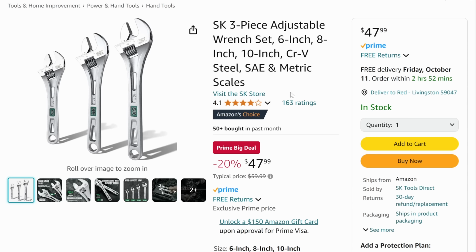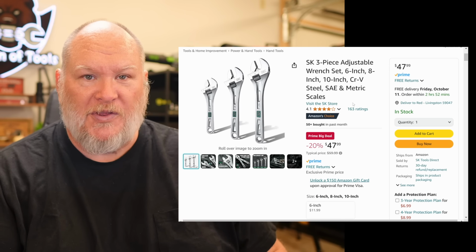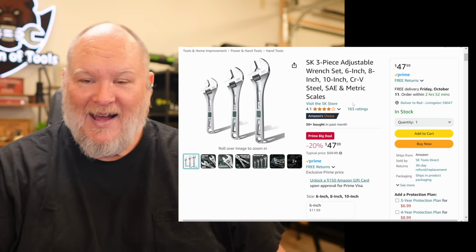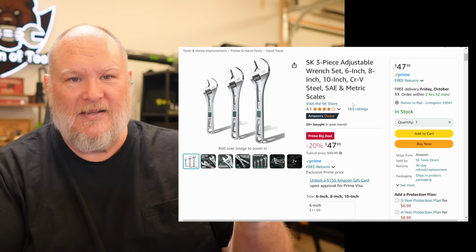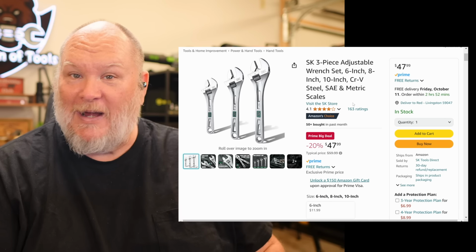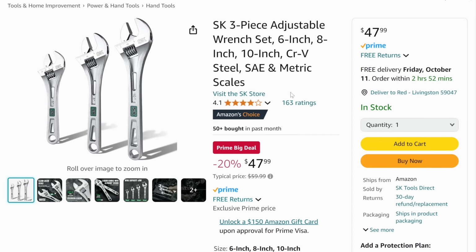We're back to the SK. You're gonna see a lot of SK in this one. They really went for it with the old Prime Day here. But we got the SK adjustable wrenches here, with 3-piece, 6-inch, 8-inch, 10-inch SAE. I'm laughing because it says SAE in metric. It's the scales that are on it, but there's always a joke of like, this is the standard, get me the metric one. Anyway, because they're infinitely adjustable, right? So you're looking at normally $60 on this, on sale for $48.